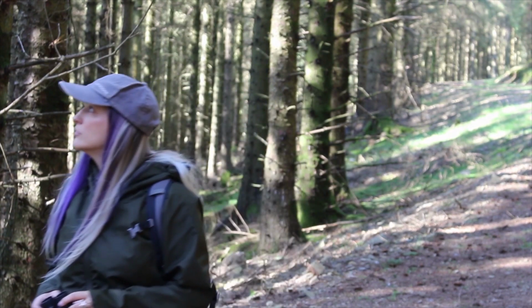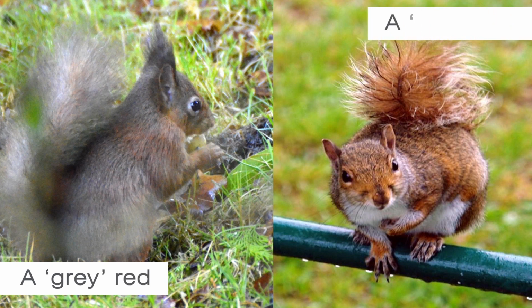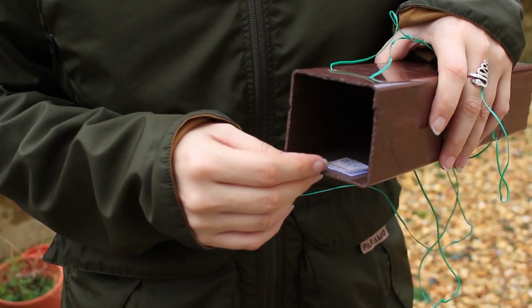It is inevitable that some sightings will be no more than a fleeting glance of an animal, when it may be impossible to say with 100% certainty what species it was. In this case, record as unsure of the species.